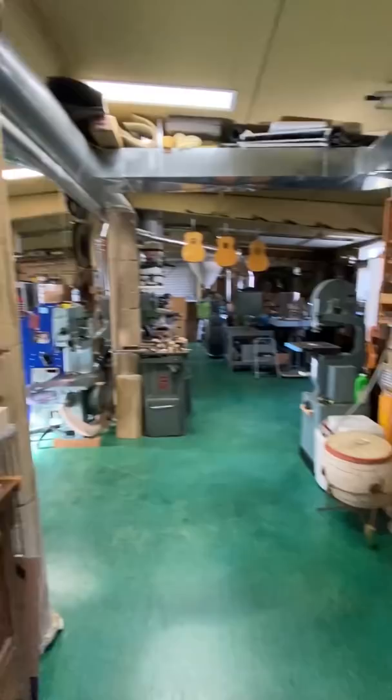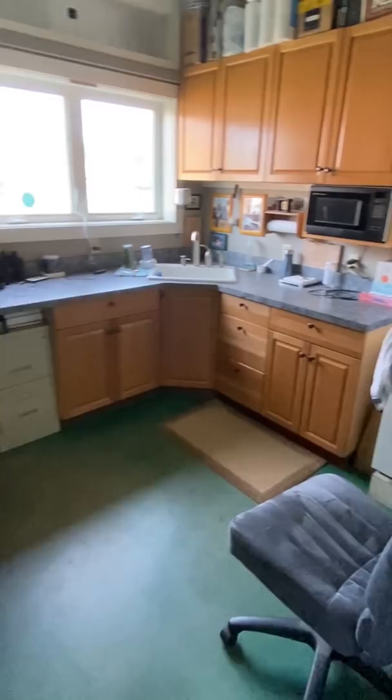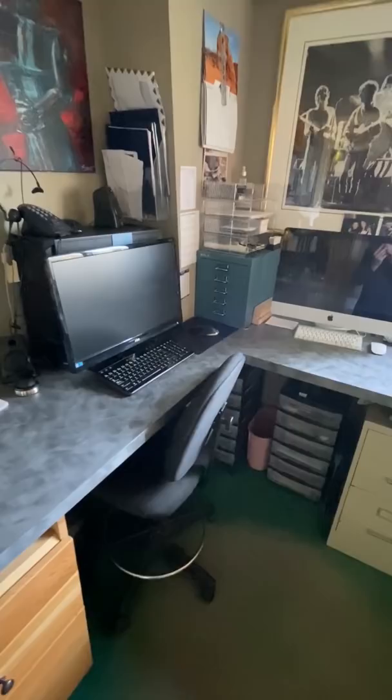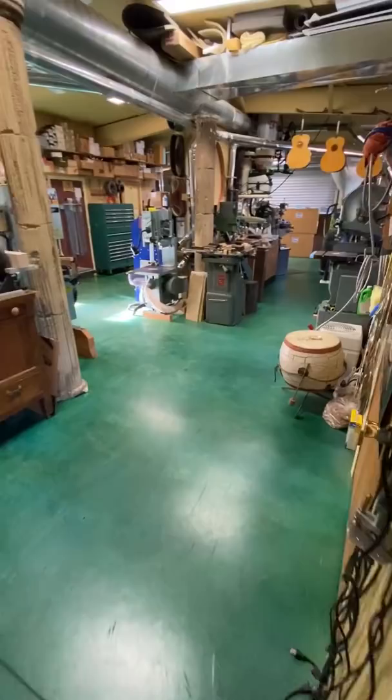The bookshelf over here is the office, which my daughter used to work in full-time, and now she's here part-time. That's Alice. This is her office, and we use it too for lunch and paperwork, ordering too much stuff on Amazon, subscribing to Fretboard Journal, that sort of thing.